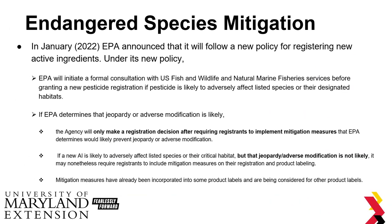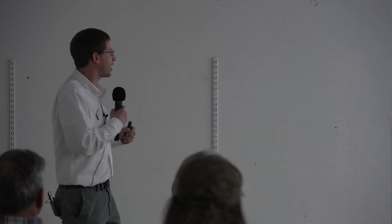So, last January, the EPA announced that it would follow some new guidelines for re-registering and registering active ingredients. This basically means that EPA has to initiate a formal consultation with the U.S. Fish and Wildlife Service and the National Marine Fisheries Service before granting a new pesticide registration if this pesticide is likely to adversely affect an endangered species or its habitat.